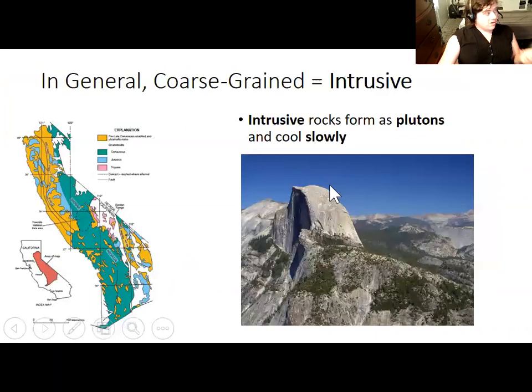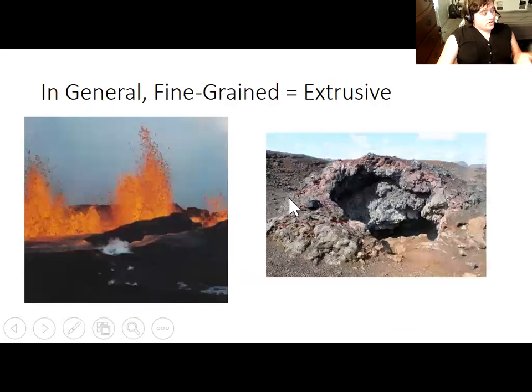So in general, most coarse-grained rocks are going to be intrusive. Granites and also gabbros. Gabbros are the dark-colored rocks that make up the ocean floor. Whereas in general, fine-grained rocks are going to be extrusive, are going to be volcanic rocks.